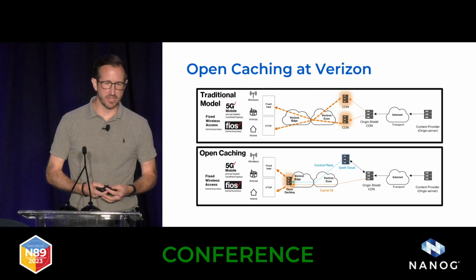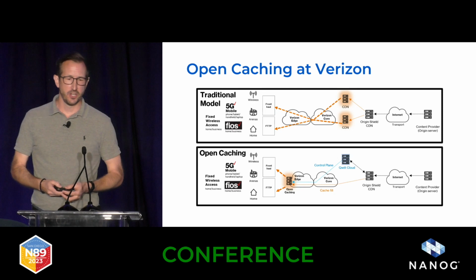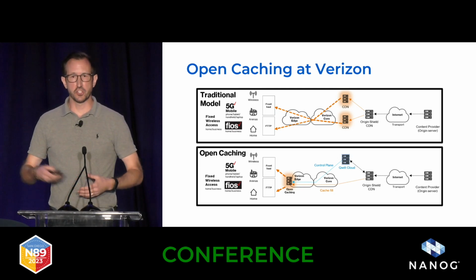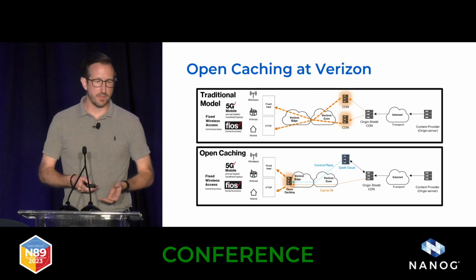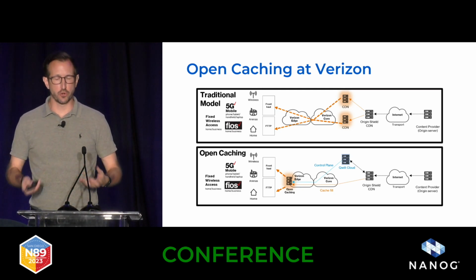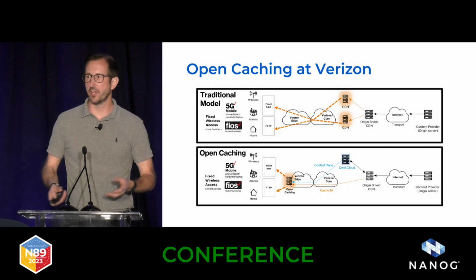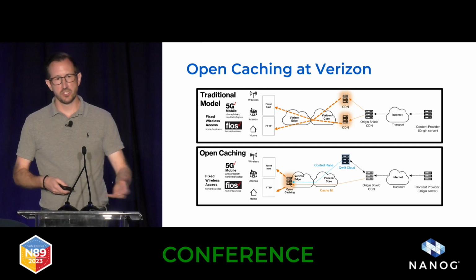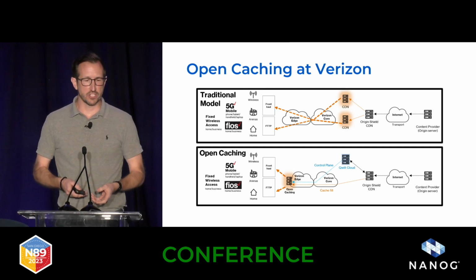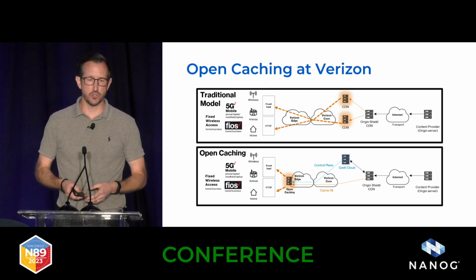So we'll look at how this looks. The traditional model is on the top here, right? Starting at the right, this is your content provider. They're going to feed their traffic down to what's called an origin shield at their CDN, or maybe they run their own. This is sort of their choice, but that will feed the downstream nodes, either at a CDN or open caching, their cache fill, so that it can actually be delivered to the end user.